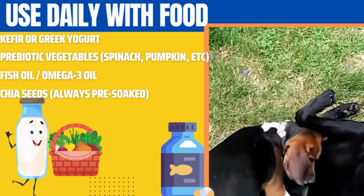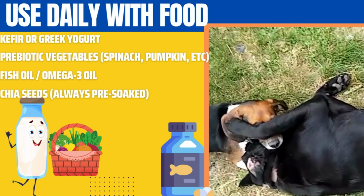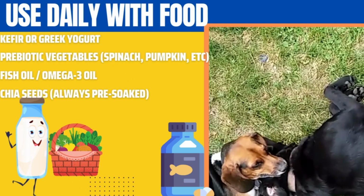So things like cabbage, this is red cabbage, spinach, zucchini, pumpkin, basically most green leafy vegetables, most fibrous vegetables will work. Chia seeds are also fantastic for this. And again, you want to add these to all of their meals so that we're giving those probiotics a chance to survive the bombings that are still coming or that have already happened.